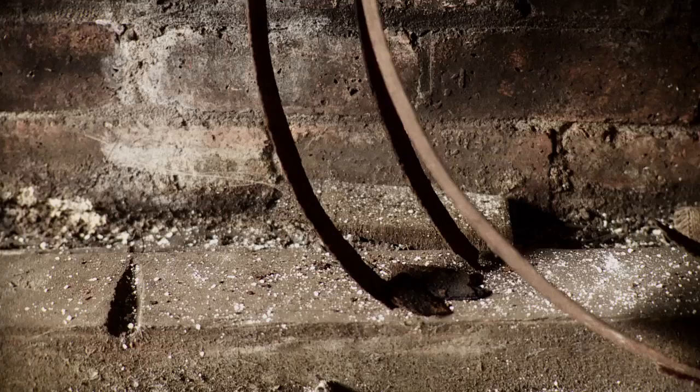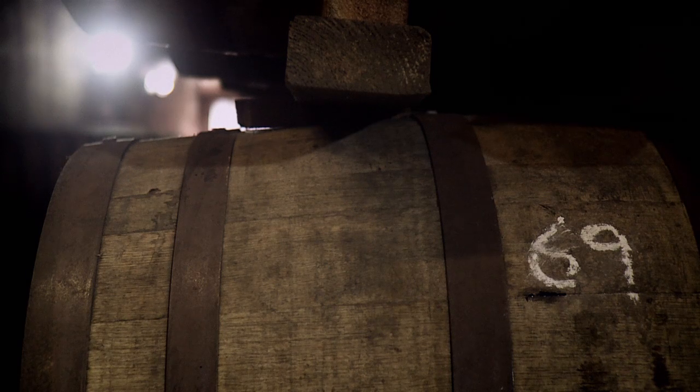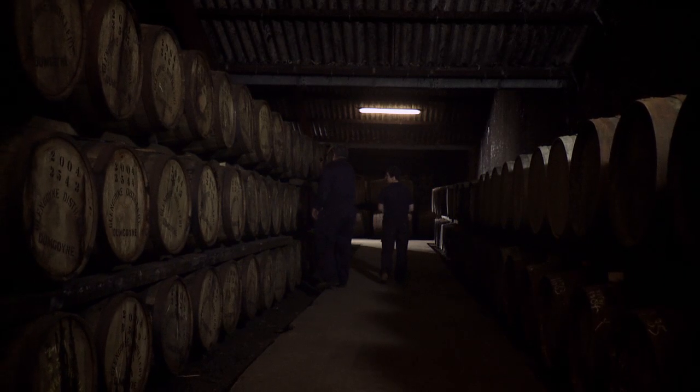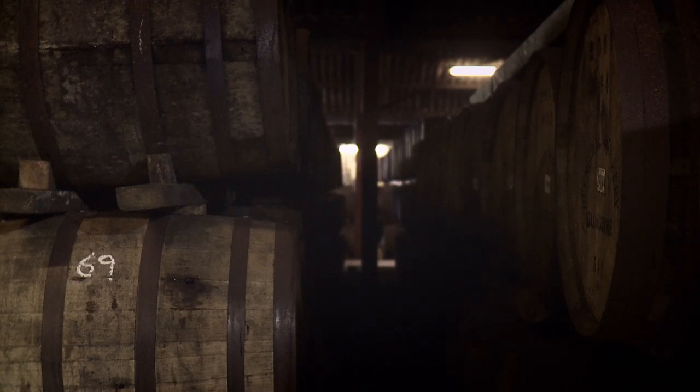The warehouses that we're sitting in now, these are the very traditional, what they call dunnage style of warehousing. They're brick built and they allow for a relatively even, cool atmosphere. It does get extremely cold in the winter, but it will not get overly hot in summertime, because the casks are breathing, spirit will evaporate. As soon as you open that door, you get that lovely smell from these casks, and you can't beat that.